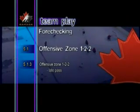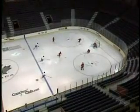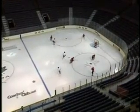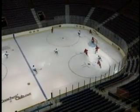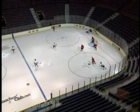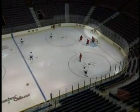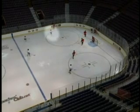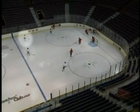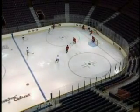Offensive zone 1-2-2, late pass. If the offensive defenseman makes a late overpass, F1 should come back to the middle. Reading the over, F3 aggressively rushes the puck carrier and finishes the check. F2 comes across to take away the strong side board option, while D1 and D2 move up on the blue line and slide to adjust to the overpass.